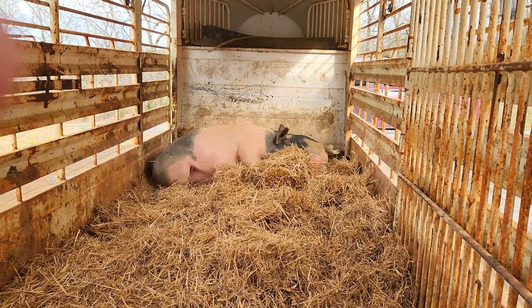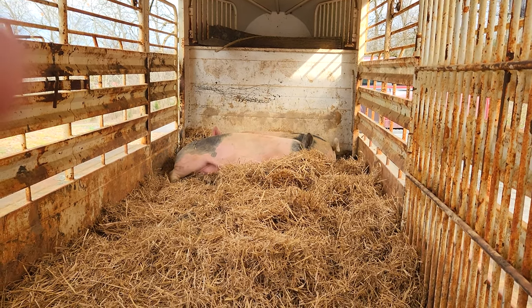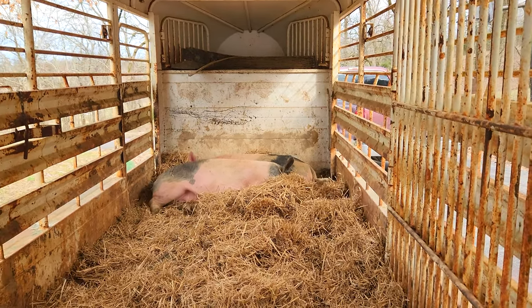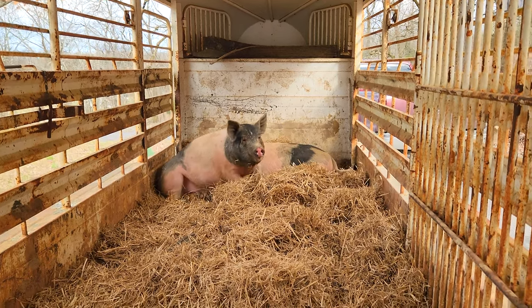And I don't have to worry about not being able to get into that pasture to be able to get them out of there. And it's looking like they're nice and big and ready to be harvested.